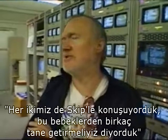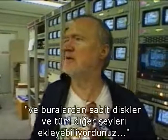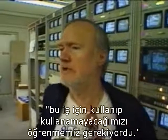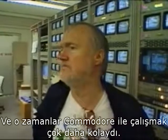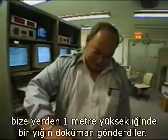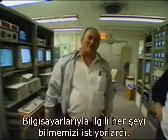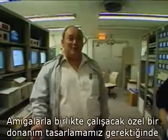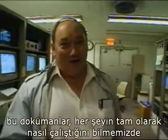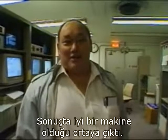We need to get some of these babies, because there is this expansion box that will allow us to add hard drives and all the other stuff. We need to get them and find out if we can make them work for their job. And Commodore was easy to work with back then. When we asked for documentation, they sent us a stack of documentation probably about 4 feet high. They were willing to tell us everything about their machine. Since we had to design some custom hardware to go with it, it really helped to know exactly how everything worked. So it just turned out that it was a good machine.